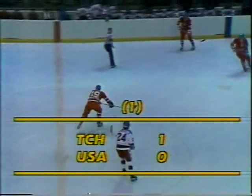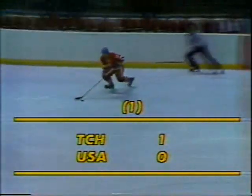He chases it into the corner. Tries to get it back to Bubla. This is Anton Stachny. To Marion Stachny at the side. Rolls it in front. And that's intercepted by Ken Morrow. Morrow clears it out to center ice. And it comes back to Bubla. Bubla of Czechoslovakia. Up to the U.S. side of center. Then decides to go back to his own zone. Cleared it in. Marion Stachny was caught at the line. It'll be icing as it's touched by Mark Johnson.